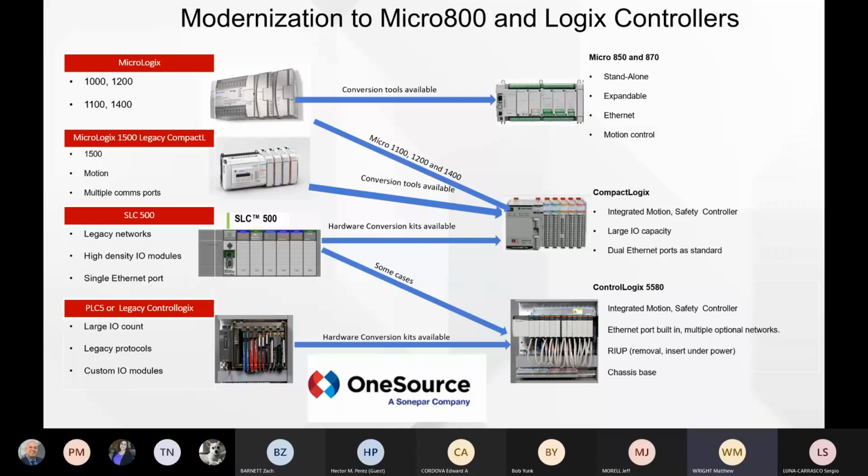But the one thing I do want to point out is that because the SLCs are in an end of life state, the IO cost is extremely high, of all the components for the SLCs. So a lot of times it makes sense to migrate the whole system, including IO. And then obviously the PLC 5s, those are a direct migration to the control logics. Next slide.